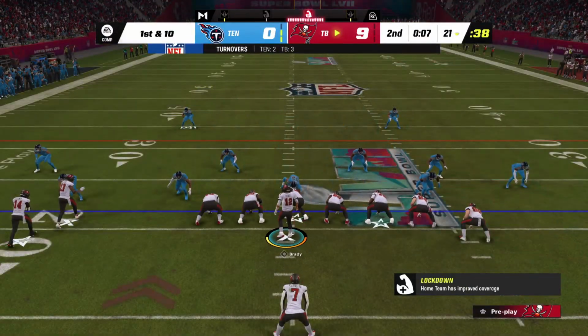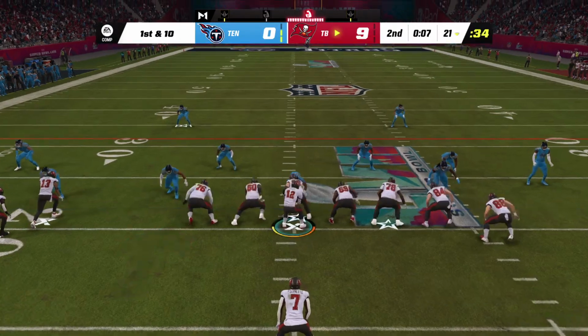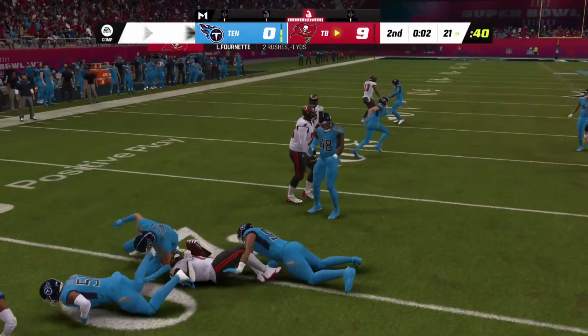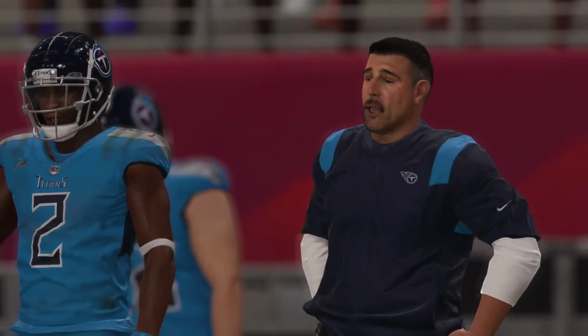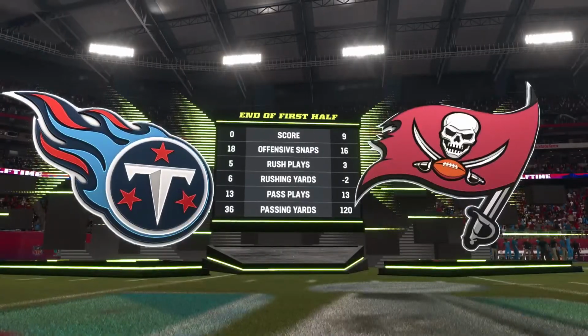The Bucs offense set to begin their next possession. And with 7 seconds remaining, not much time to really do anything. Well, first down run there for Fournette, but it won't accomplish much as he'll get back only to the line of scrimmage. So we've come upon halftime in the big one, the Super Bowl.